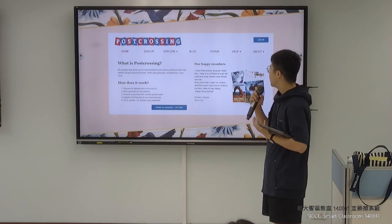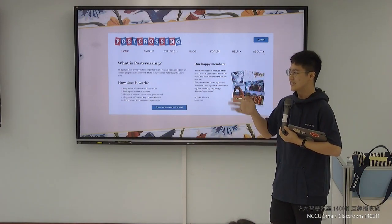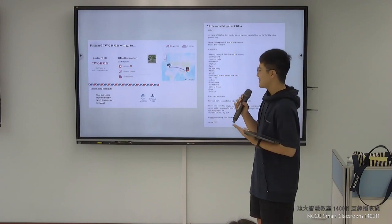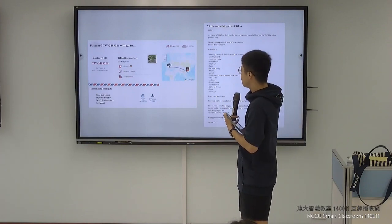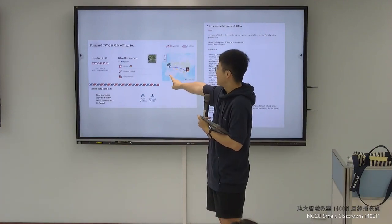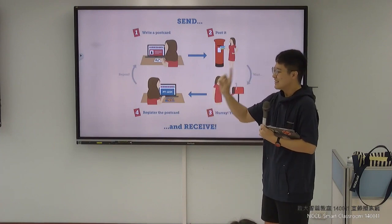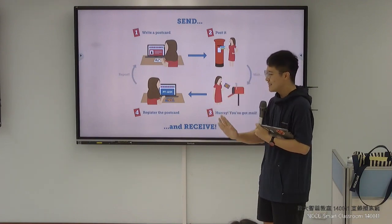And so, like what I just mentioned, with this website, you can write postcards to strangers you don't know. So how does it work? You have to set up an account first. After that, you will get a person's identity and there's information about he or she and their address, and most importantly, there's a postcard ID. So after getting this, you can start to write a postcard. And it's important to write your postcard ID on it. So you can write any content on it.